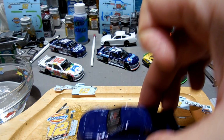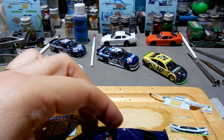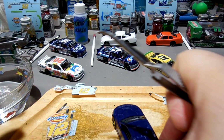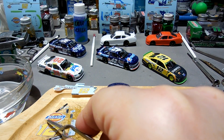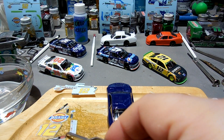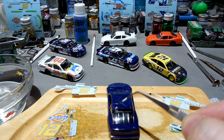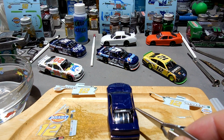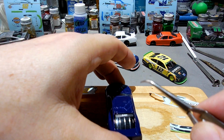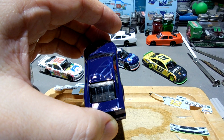So that's how I do windshield wipers on these road course cars. Let me know what you do. If you guys are making cars and you've done the windshield wiper before, I'm curious to see if you've had success in finding actual windshield wipers that you can place on a 1/64 car. And if you do, I'd be curious to find out where you got them, because like I said, I'm always open to trying something different, trying something new. This little staple thing has worked for me.